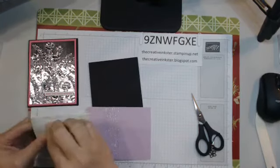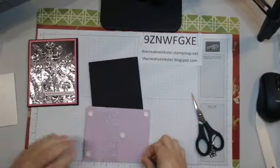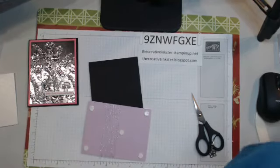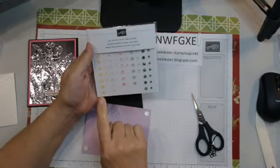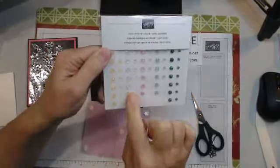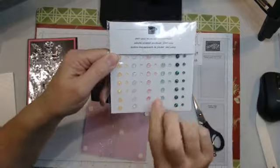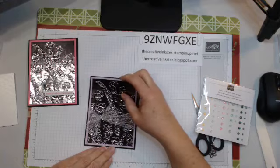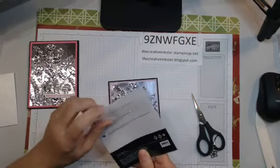Now, I'm not sure if you can see it on my sample, but there's actually some gems on this as well. The matching little opal rounds, they're called. And they come in the colors of pale papaya, which to me really looks like saffron. I don't know, might be my eyes. This one here is the fresh freesia, polished pink, soft succulent, and evening evergreen. So I did add them onto the flowers on my sample, and I think I'll do the same here. This package has 100, so 5 colors, 20 of each.